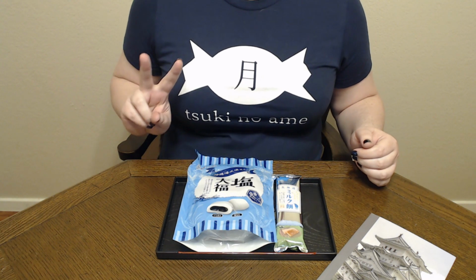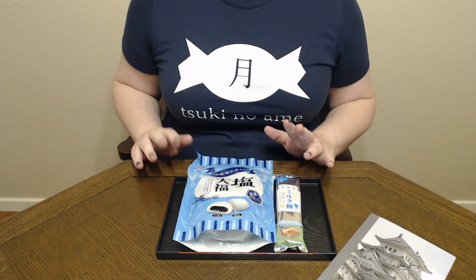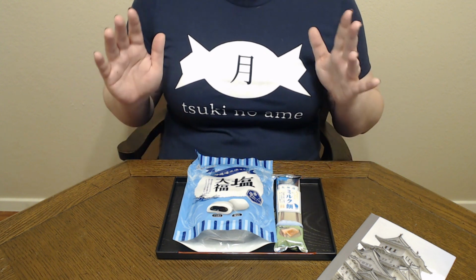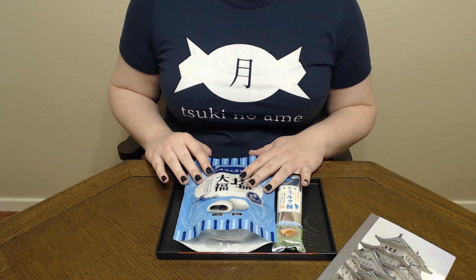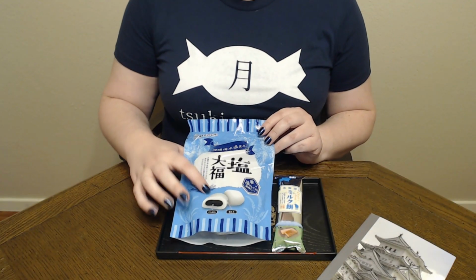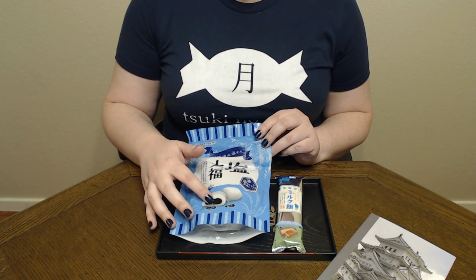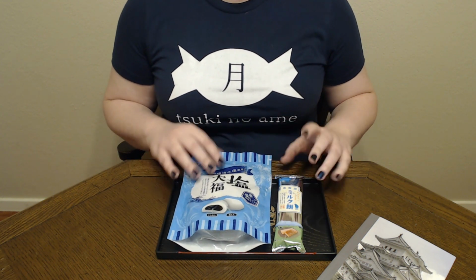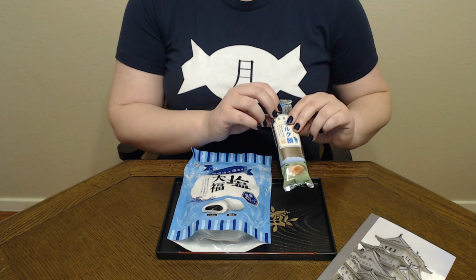Today we have two treats to try from Zakrako. Both are mochi, and they're actually from opposite ends of Japan, because this first one is an Okinawan salt Daifuku. So the mochi is supposed to be both sweet and kind of salty, with a bean paste filling. Should be pretty good. And then the second one is a Hokkaido milk mochi.